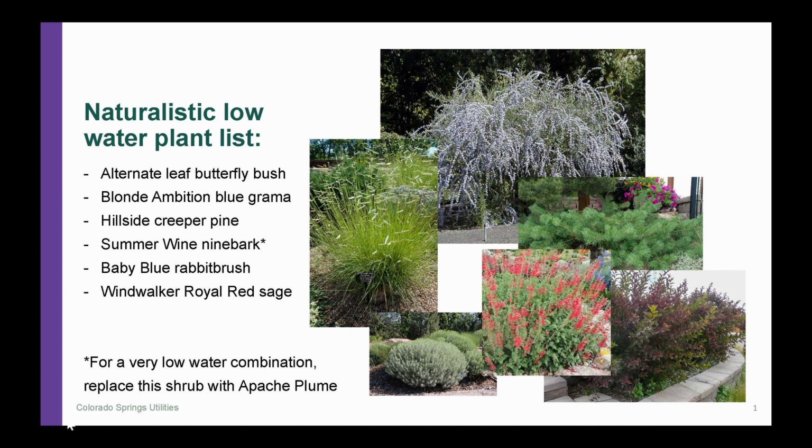Next to that is our Windwalker royal red salvia, which is a perennial, but it can be 3 or 4 feet tall. It's awesome. Very low water. We actually had it in a place here that doesn't have any supplemental irrigation and it lived for a number of years. This whole landscape, you probably want to water, if you can water it once a week or so, that would be good just to keep all the plants healthy and living and growing for you.